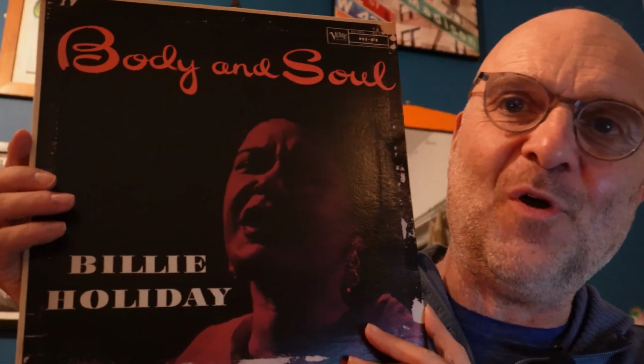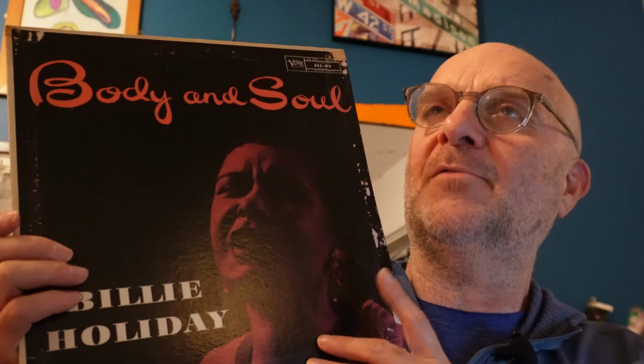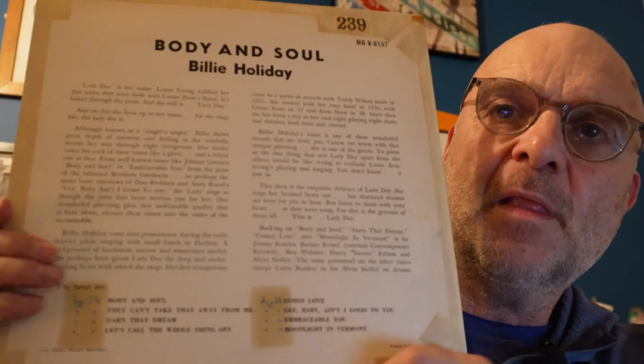Okay, so this is Body and Soul. It's a 1957 LP. It's not the original, but it's still a '57 version. It's a mono with a deep groove in it. I was streaming it a little bit earlier, and it doesn't have the band on the back like a lot of jazz LPs do. It just has, you can see there, some of the names of the tracks, and a nice write-up as well.